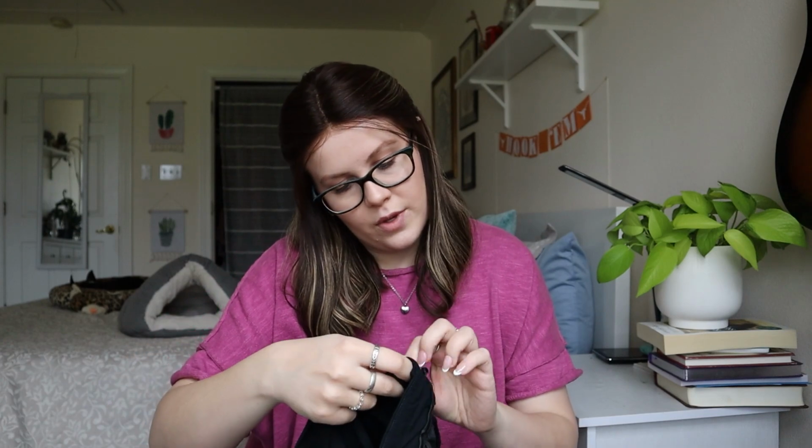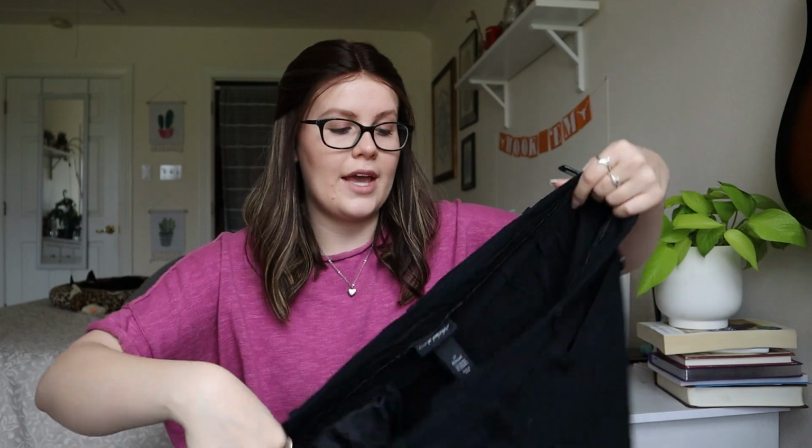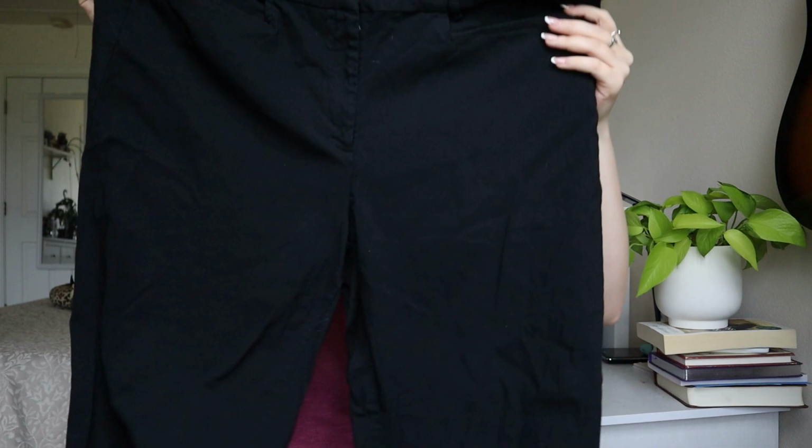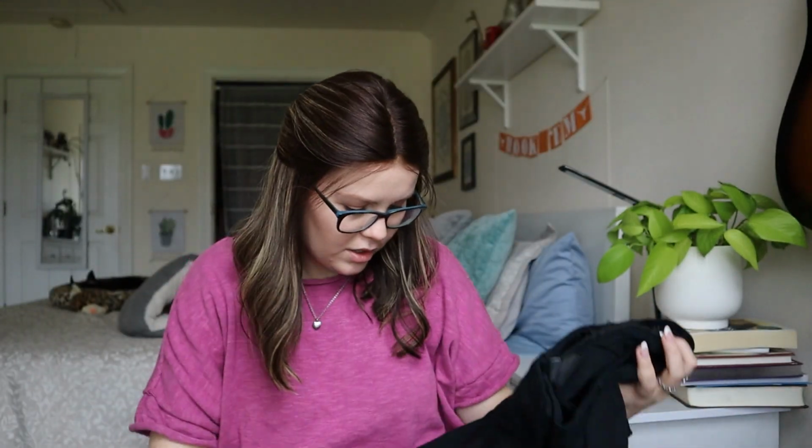And let's see, we've got Lane Bryant, size 22 regular. It looks like just black career wear, like trouser pants. They look good. There's a little bit of wear kind of by the thighs. I could list this one.